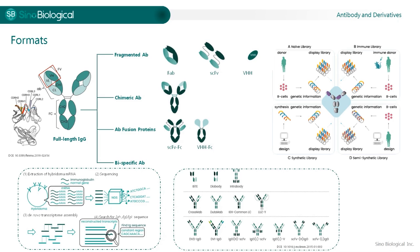I listed a few formats here. These, I think, are the most common formats of recombinant antibodies. So the first one is, of course, fragmented antibodies, which means we can take the variable region and try to miniaturize it into either the Fab or a single chain Fv version of the antibody. And we can also graft the variable region of one antibody onto the framework of a second antibody.